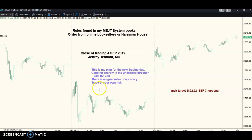So we had mixed signals. Commonest thing is a gap outside the range. We got that. Had an optional target, didn't print, we'll forget it. That's why it's optional. Look for the pattern with the early low. Tends to rally throughout the day, have a high in the final hour of trading. We got that. Tomorrow's pattern also has the early low.